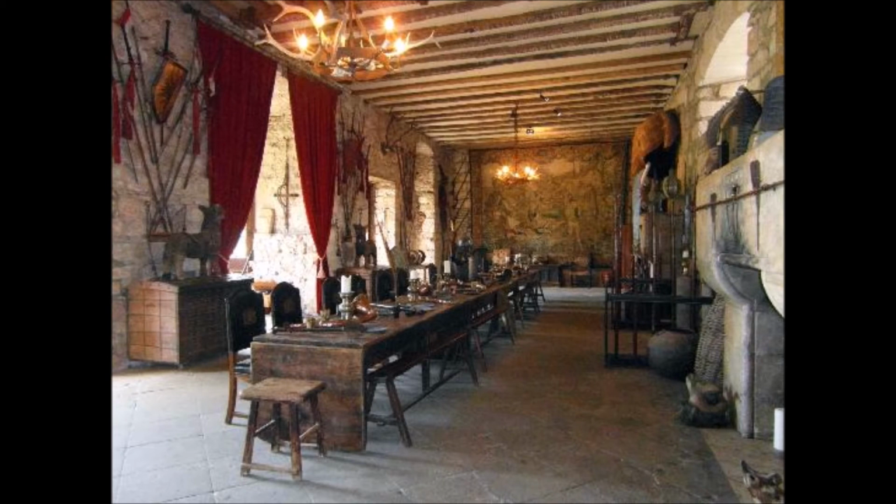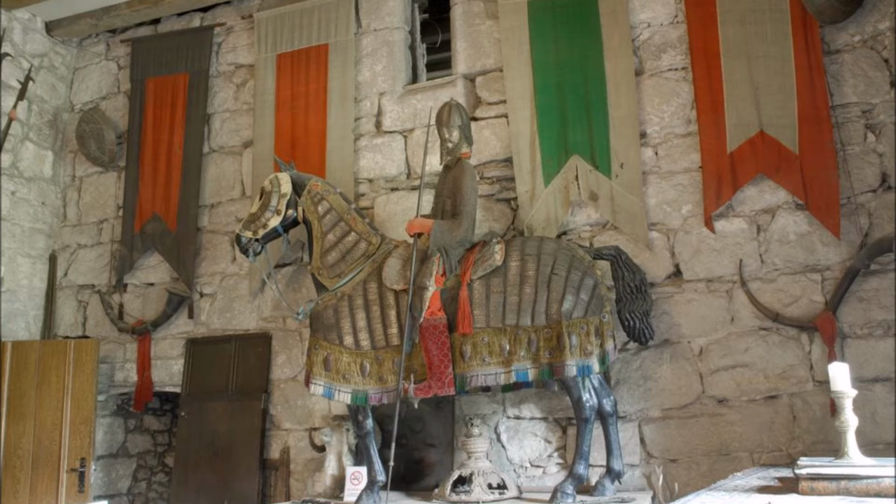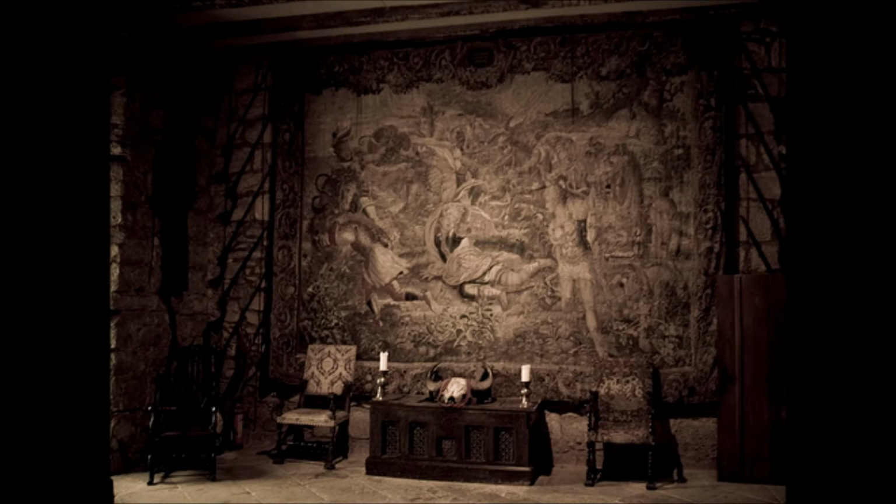In the castle, there is a great hall, which leads into the chapel in a place called the Minstrels Gallery. The Great Hall is a long room with lots of artefacts on the wall. There is a life-size statue of a horseman. There's a huge stuffed elephant's head with chainmail. And there is also a tapestry with a skull beneath it.